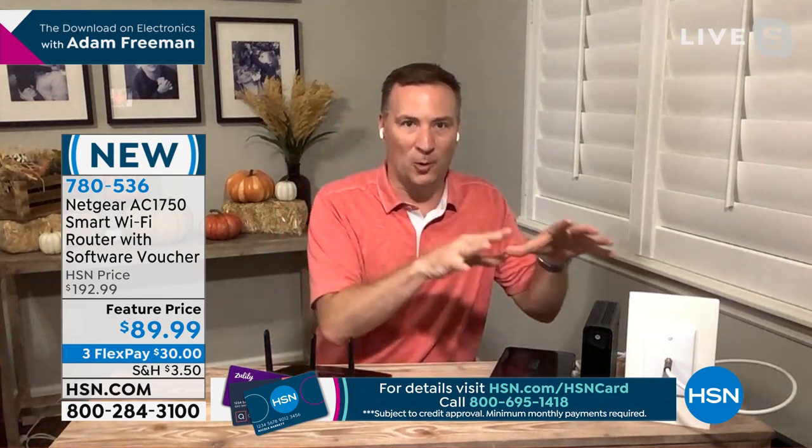But let me show you what your old one looks like. So you probably have this little cable that comes out of the wall. That thing goes into a modem, and this is what scrambles the signal, unscrambles it, so you can get TV and Wi-Fi in your house. From that, it plugs into a router. This is a router right here, the most common router in America, 7 years old.